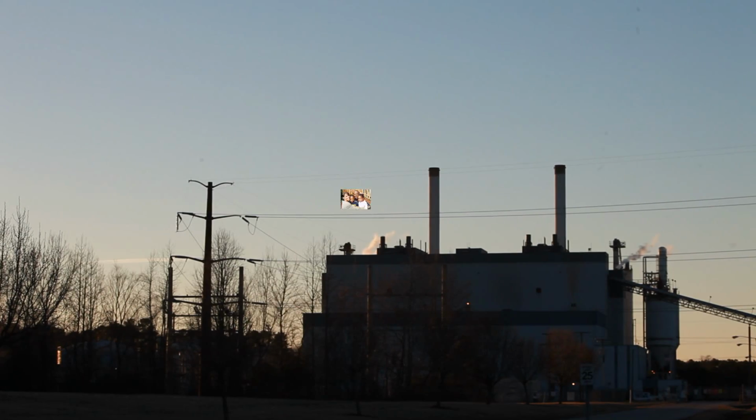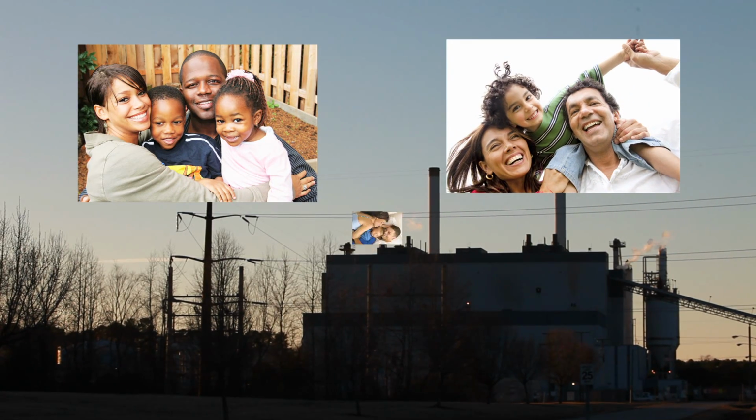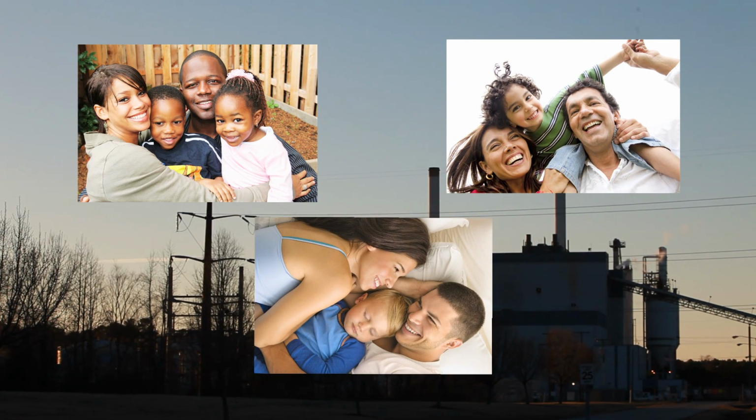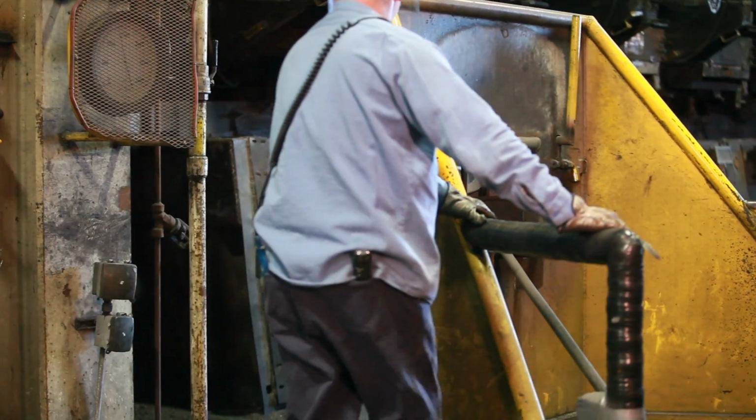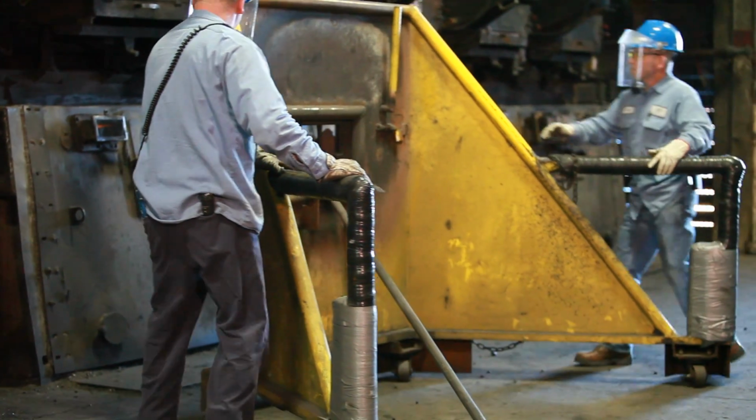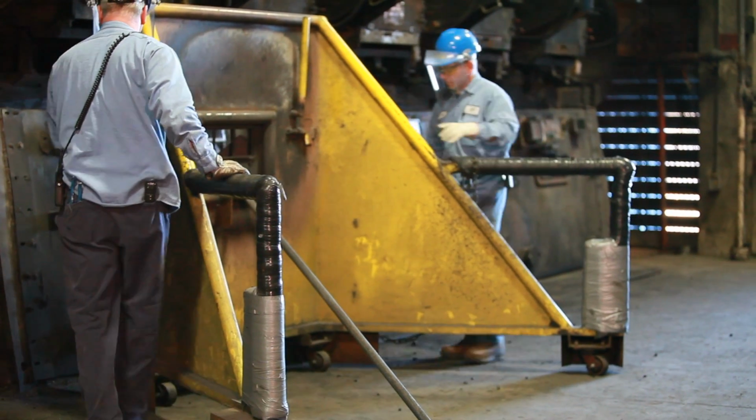At the end of the day, getting our employees back safely to their families is at the heart of what we do. That begins with a culture of safety. In a culture of safety, people are not merely encouraged to work toward change, they take action when it's needed. Good decision-making, ongoing training, and adequate oversight by management are keys to our success.